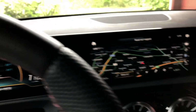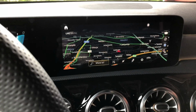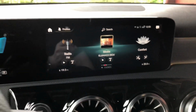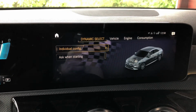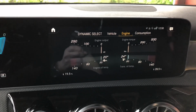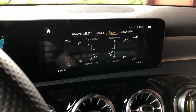Now on the right hand side, I think the same goes for this menu. There is not much difference, but we should have the AMG performance, and there it is. So again, you can get your engine data here, but this is very similar to what you already get on the A250. Nothing too different there.